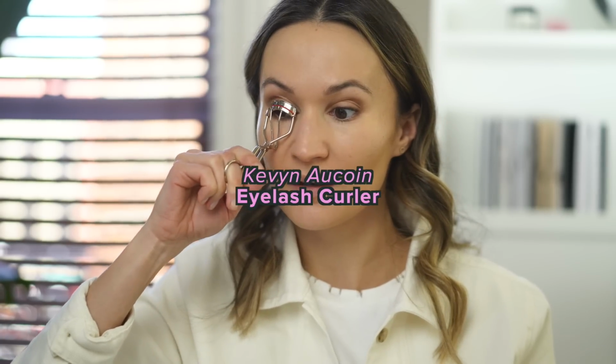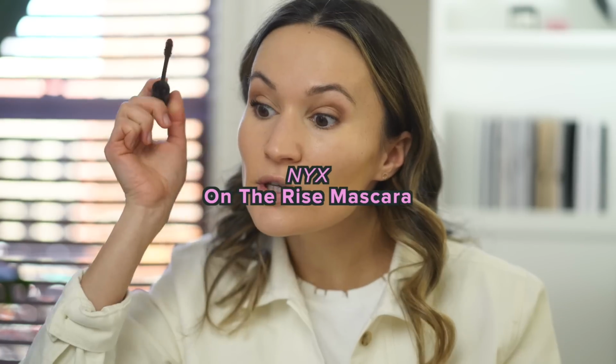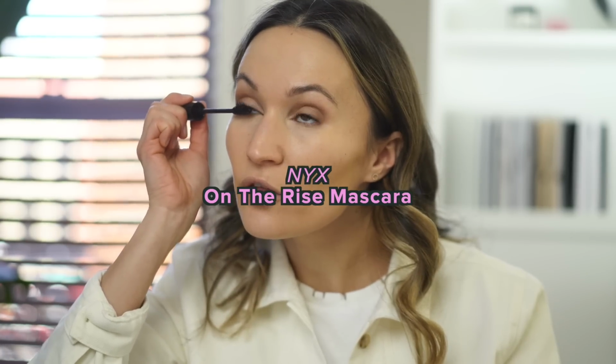I love this lash curler so much. I think it does such a great job. For mascara, I want a little bit more volume than my usual minimal lash look that I've been enjoying from my Glossier mascara. So I'm using this NYX mascara. It's called On the Rise. This is really beautiful. It gives length, it gives separation, and it gives a tiny bit more volume.